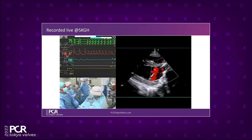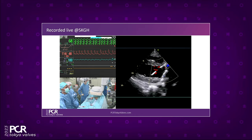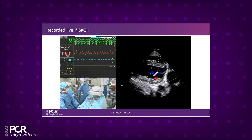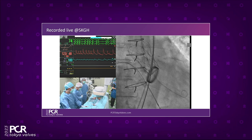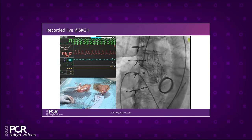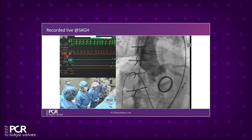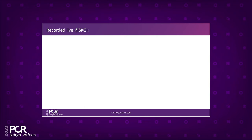And with a Navitor, as you know, the patient has a very impaired left ventricular function. We didn't do any pacing during deployment, and all thanks to the intra-annular design, our hemodynamics are quite stable even during the Navitor valve deployment. And this is the final shot. I don't see any PVL. And no post dilatation here? And no post dilatation. So thanks a lot.